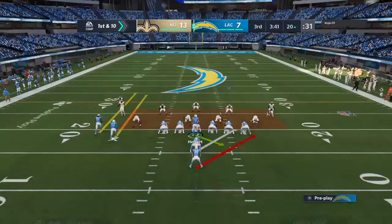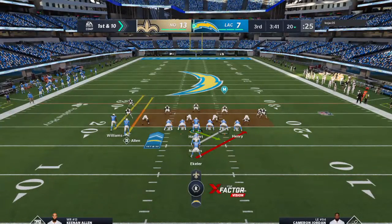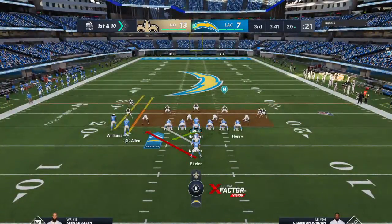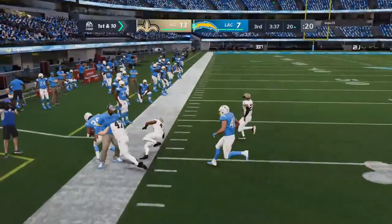The Charger drive about to get going. Their defense just came up with a stop right out of the locker room, and now can the offense take advantage? Yeah, we don't want to turn this into something that it's not. It's only a 1-score game, so it's not exactly a crucial possession. But at the same time, they'd like to get things started and at least come away with 3 points.